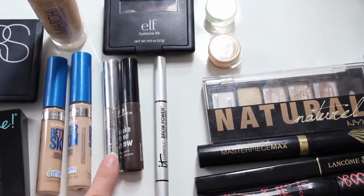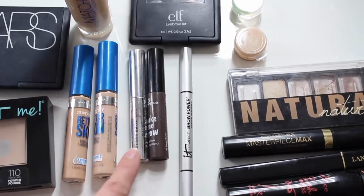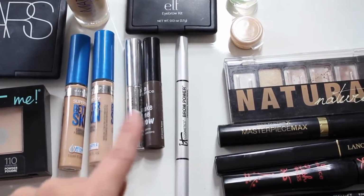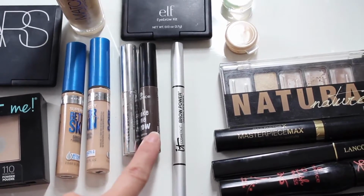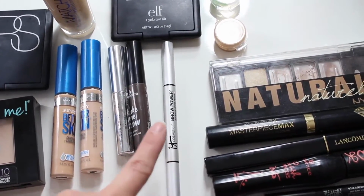And 2 brow gels. I'm keeping the Anastasia Clear Brow Gel because it definitely holds a lot better than this Essence Make Me Brow. And this one's a clear, obviously, and this one has color. So just keeping those 2 in there.